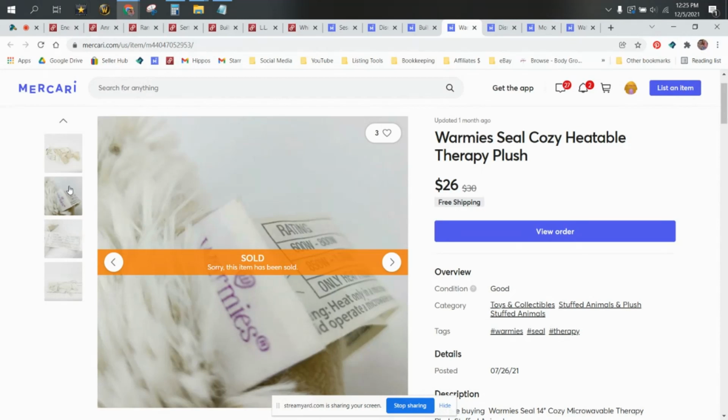Sometimes, and you'll hear this from people, the buyers on Mercari almost expect things to be cheaper than even eBay buyers expect. I don't find that that's always the case, but things do typically sell for a little bit less on Mercari than eBay, and on Poshmark they always sell for a little bit more. It's just the way the platforms are. But yeah, it sold for $26, so that was pretty exciting. Our cost of goods on this and shipping and everything left us with a profit of around $18. So that was pretty exciting.